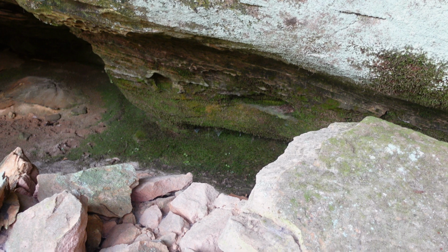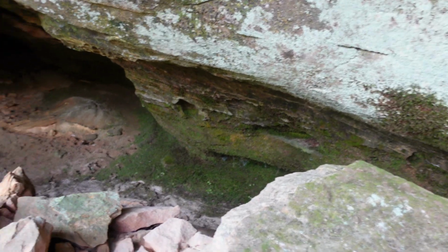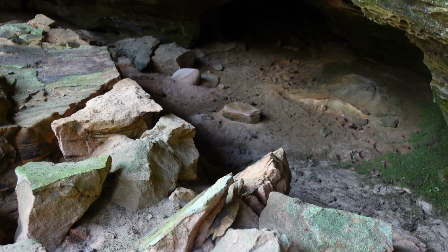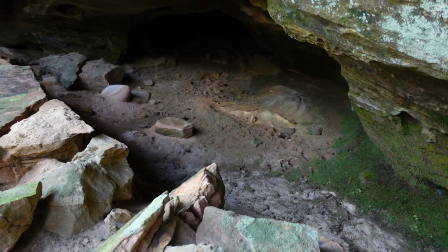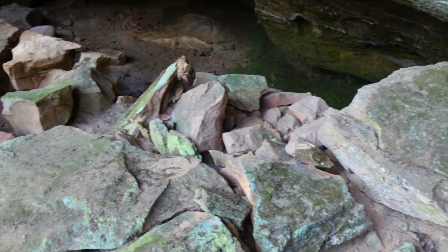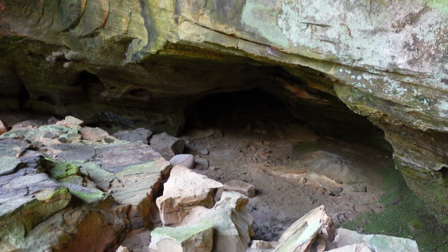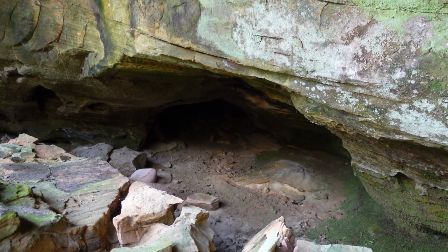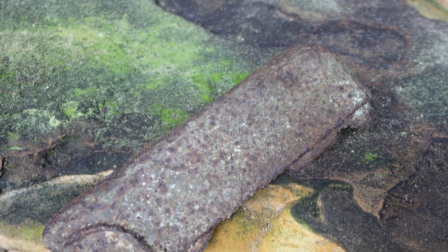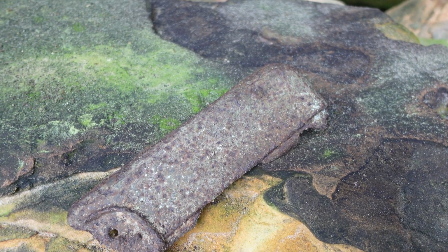Almost looks like someone has tried to make a shelter there. Very interesting. They built up a barrier and a little area in the back. Most interesting is this piece of metal, probably from an old wood-burning stove.